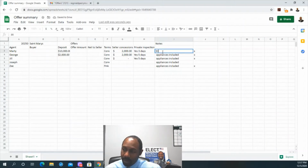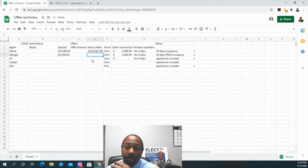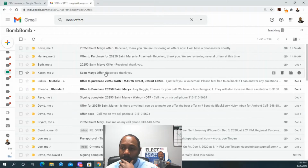Maybe someone has given 30 days free occupancy, so the net to seller is going to be 132.5 or 07, whatever the case may be. We can simply go through and compare offers, pick the top two and compare those, or maybe pick the top three, because I counted 9 offers here on this property, and the seller just says no more.